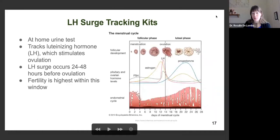So with cycle awareness, there's sort of 4 big things we're looking at. Dr. Molly talked about the basal body temperature, and then I'll chat through the next 3. And this cycle awareness piece is something that I recommend to all my fertile patients who are in their fertile years, to ultimately get to know what their body is doing, even many years prior to hoping to conceive.